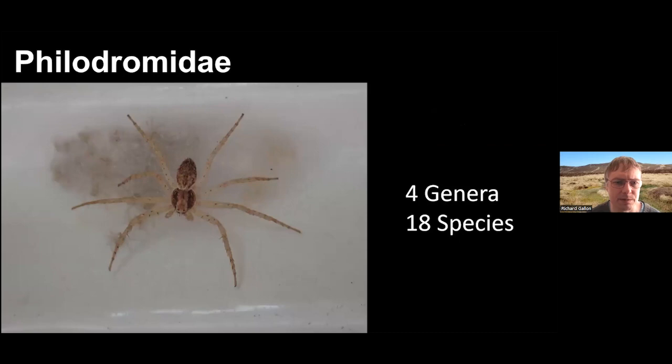Another free living hunter, which doesn't build a web to capture prey, are these Philodromidae. They're the so-called running crab spiders. Like the Thomisids, they've got this very crab-like appearance. The legs are not as robust, but they tend to have that same crab-like look about them when they're running around.